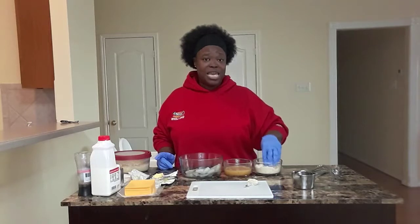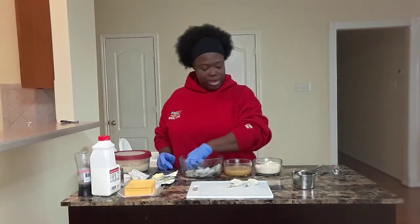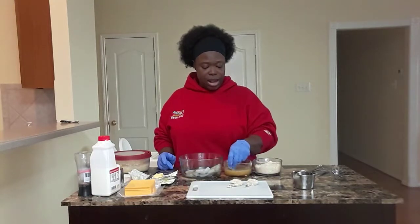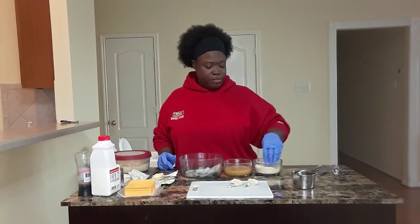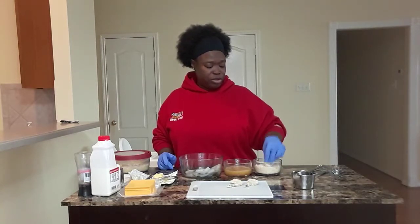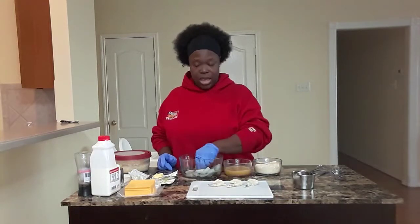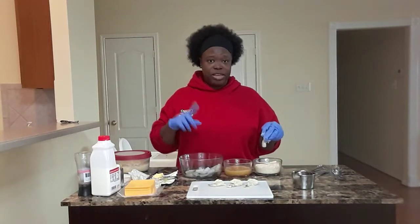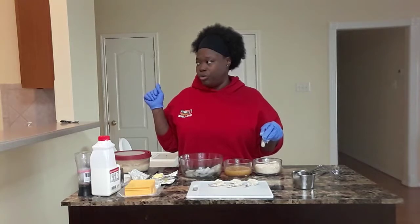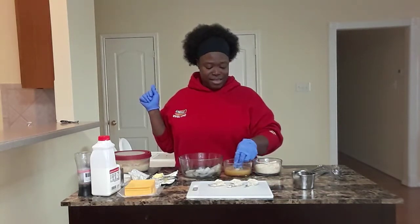I'm going to use ghee, which is clarified butter, to fry them in. And I also have some bacon that I'm going to cut up into little pieces because I like to top my grits with homemade bacon bits. And I'm going to go ahead and finish these, and then we'll go over to the stove. And yeah, see you in a minute.